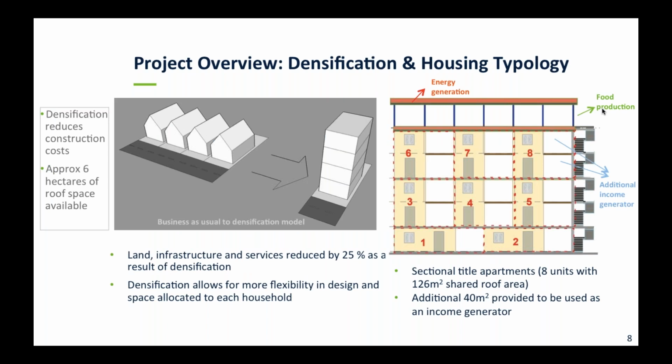This slide looks at the models around densification and housing typology. On the diagram on the left, one sees the old model of spread-out bungalow housing in close proximity, and on the right-hand side we can see this new model of sectional title apartments, walk-ups. The key point here is that by using densification, one's able to save a lot of money and improve the services to the houses.